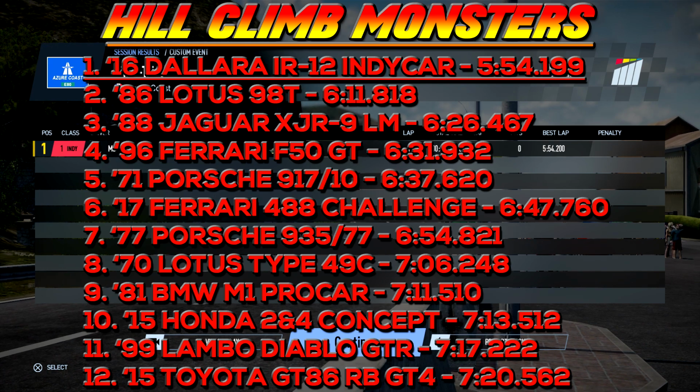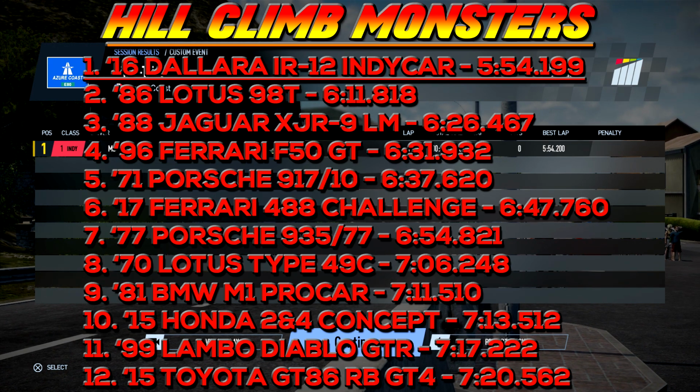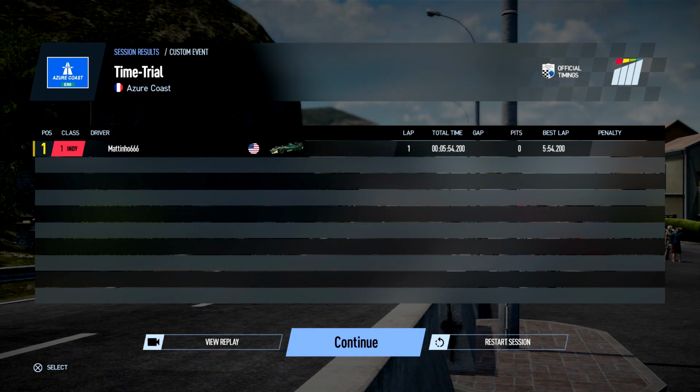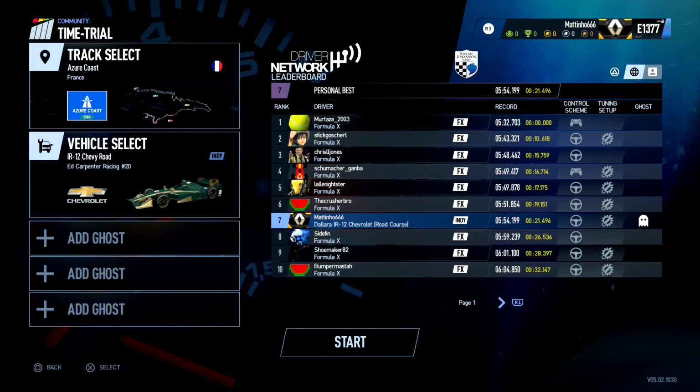Very well settled. Brilliant through the faster corners. A little bit of a struggle sometimes through the slower corners, but it is an absolutely brilliant car to drive, and I highly suggest you go and try it. But in addition to topping the Hill Climb Monsters leaderboard, we've also done what we wanted to do. We've broken the monopoly on the first page of the full-blown game leaderboards as well, because we popped the IndyCar up into 7th place with that time there.